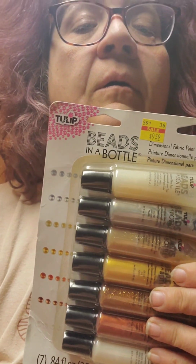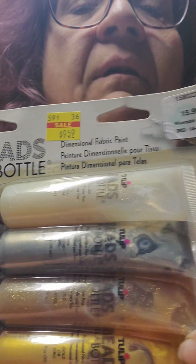I got these paints for like 50 cents. I got this for like $1. Those are both. This one's original price, the paint, $15.99. It was on sale for $9.59, and I have no idea where. But I got that for 50 cents. And this, $9.99, and I got it for $1.